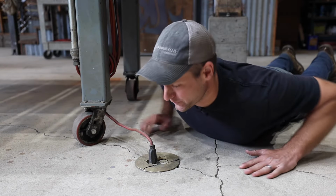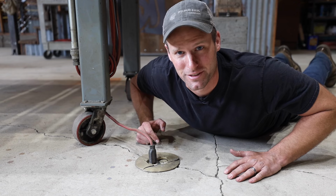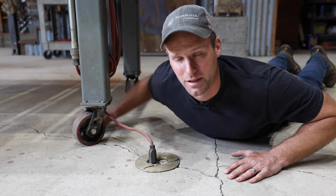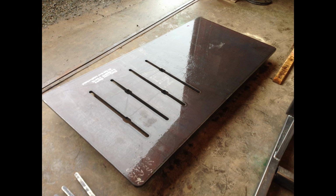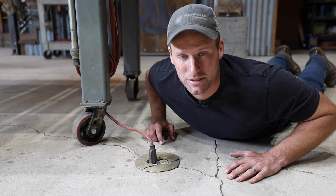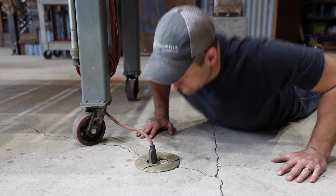I take a lot of crap for this plug right here. People are asking why I'd put a plug there, and probably rightfully so. I know it makes a lot more sense to have it back here, but the barn looked like this when I was trying to figure out where to put it, and I didn't have the welding table built yet either. So it was really just a guess on where it should go. It is really nice having some plugs in the floor though, so you don't have to walk across cords all the time. Just don't trip on this one.